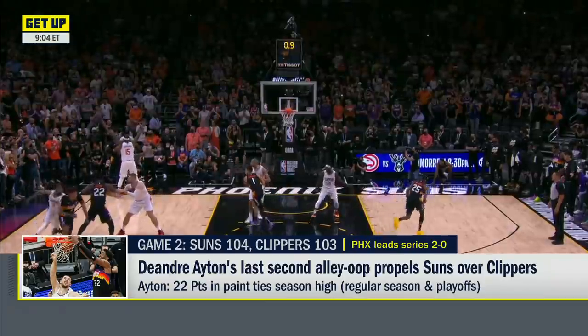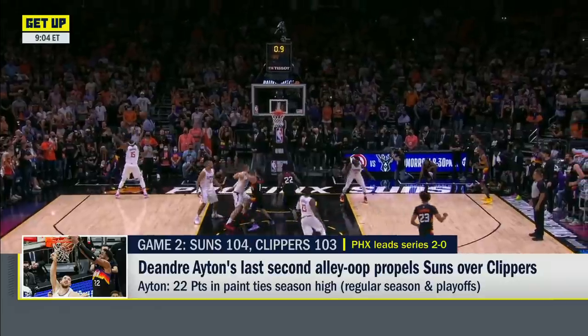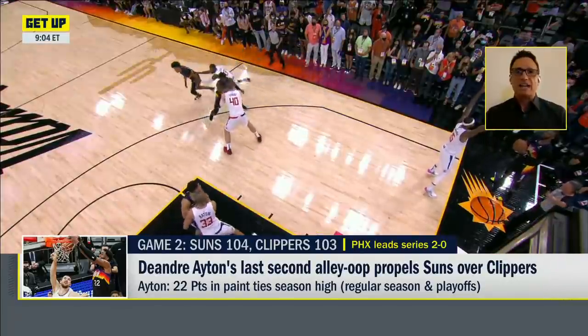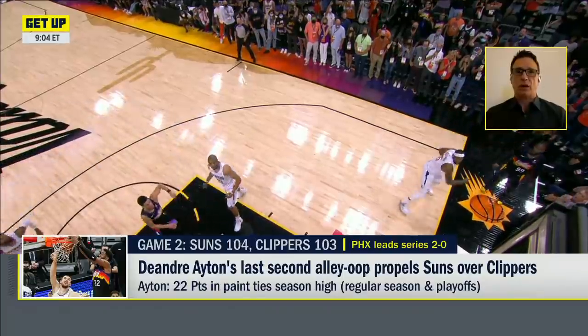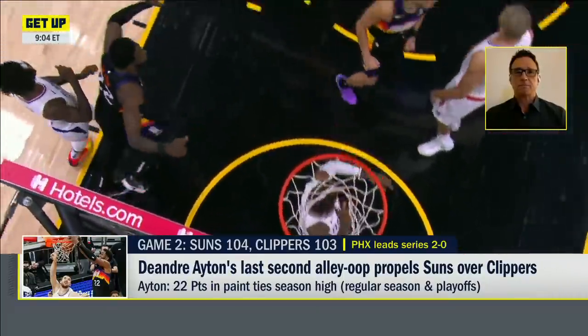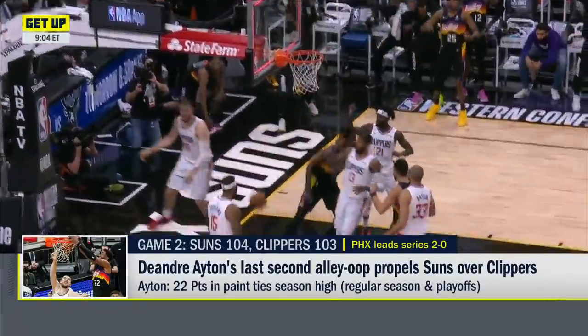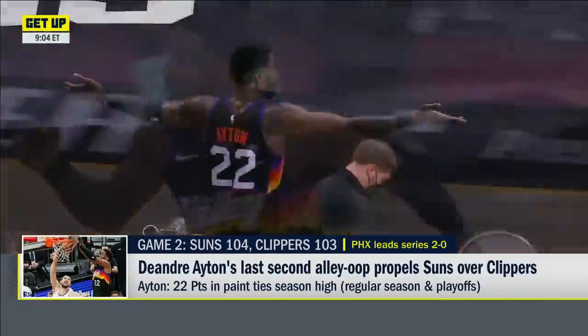And this could be the series-defining moment, because if the Clippers get a split, we're looking at a different series going forward, I believe. But now, winning 4 out of 5 against this team is a lot different than what they had to do in the last 2 rounds. Especially with Chris Paul likely coming back for Phoenix in Game 3. Remember, they won these first 2 games without him. Kawhi's status remains very much up in the air.